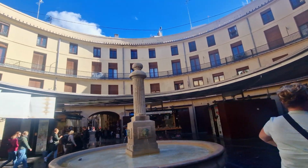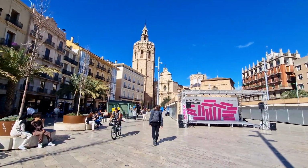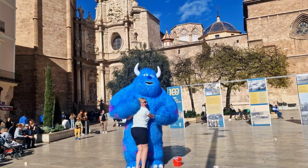We walked through the streets of Valencia in search of the stunning architecture this city is known for, and it didn't take long for us to find it, as well as enjoying some of the street performers here in the city centre.